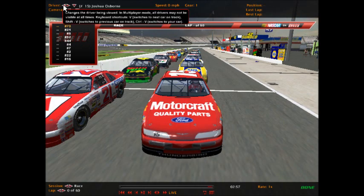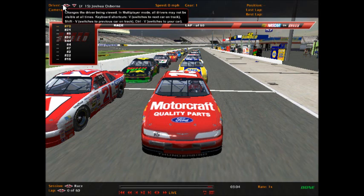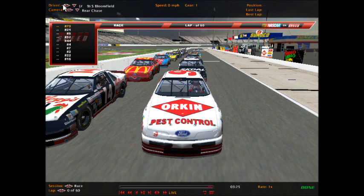And our third camera will lie in this car, Joshua Osborne, number 15, the Motorcraft Ford. Alongside of him will be two-time winner this season, Quentin Moore, winning the season at the second Pocono race, along with the first race at North Wilkesboro. Next row down, we'll have car number 52, Zachary Fitzwater, in the Napa Auto Parts Ford. And going for the Richmond sweep, Kyle Matthews, number 42, in the Melly Yellow Pontiac. He won there, along with the first race at Bristol and the road course at Watkins Glen.